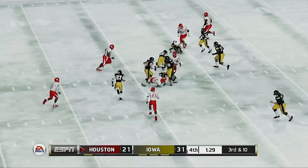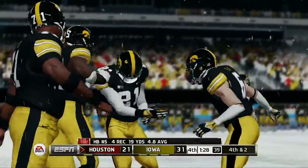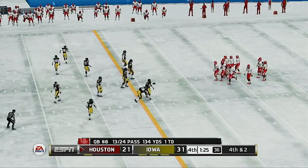Short over the middle. Tackle right around the 34. Number 21 makes the catch. Looks like they're going to go for it on fourth down.